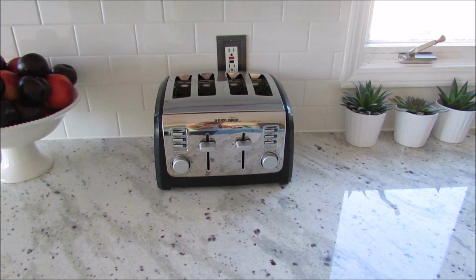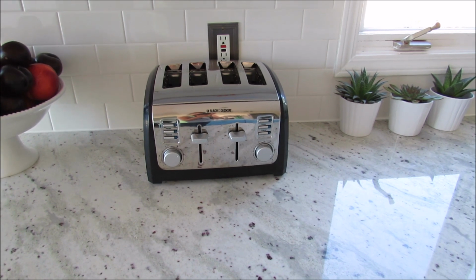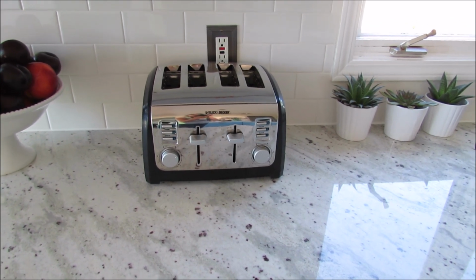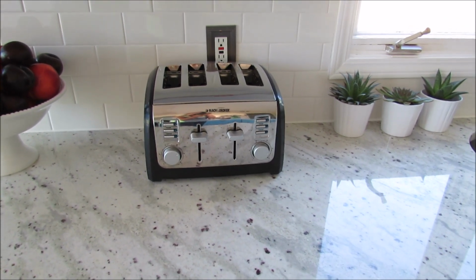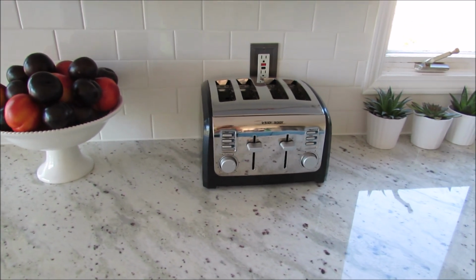And then I have my toaster. We do use our toaster often, and it's just nice to keep it on the counter if you have room because, moving it around, there are crumbs and everything. So I keep that out as well.